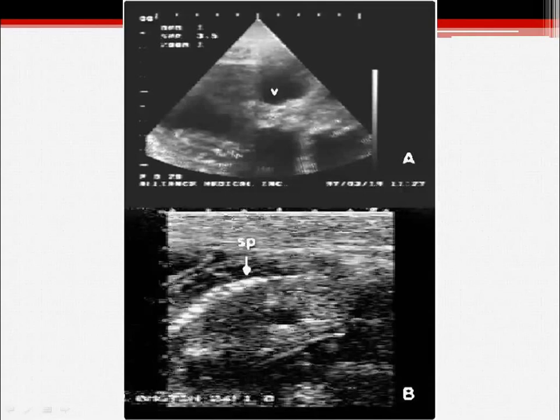These are ultrasonographic images of a non-pregnant sow versus a pregnant one. In image A, the sow is not pregnant. In image B, the sow is 70 days into her pregnancy and the spinal cord can be seen here.